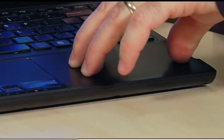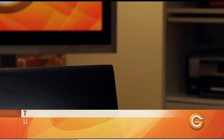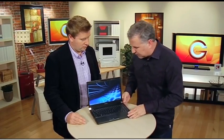Well, the neat thing is they're using some honeycomb technology in the actual structure here, so it helps keep it light, but at the same time keeps it rigid, so you don't have to worry about the notebook bending, which is a problem because you don't want the motherboard bending. It's also upgradable to a 320 gigabyte hard drive. It's got the Bluetooth built in. And what I like is they've had some thoughtful features built into this as well.